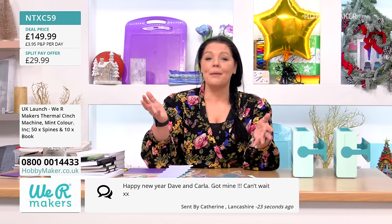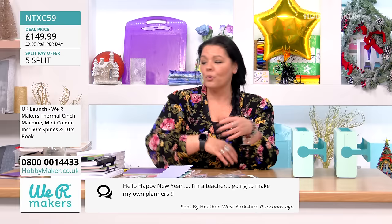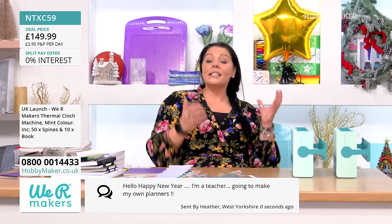Now, we've brought to you before the cinch, we've brought to you before the multi-cinch. That's a different form of binding. What we're talking about with thermal binding is actually professional binding.